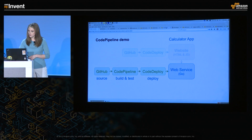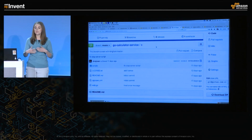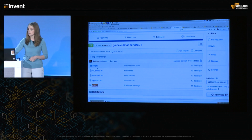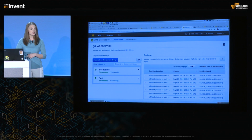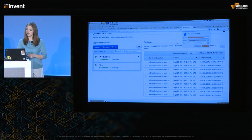For the calculator web service, I have a GitHub repository very similar to the website. It's already packaged for CodeDeploy. We have an AppSpec file, and we have scripts files ready to install this. I just have a single Go language file that's going to define my web service. And then I've already created an application in CodeDeploy for this web service. Just like on my website, I have a test environment and a production environment. And you can see some of the revisions that have been flowing through.